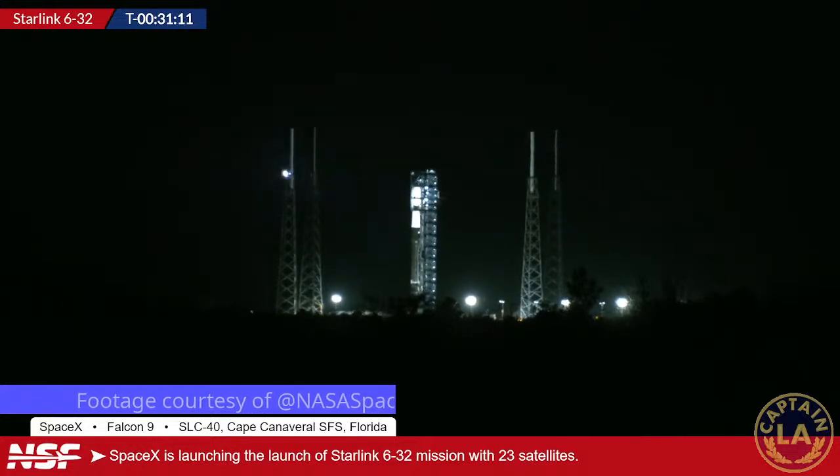Also, Sawyer, something that I wanted to talk about really quickly, because we mentioned this is B1058. This is the fleet leader for Falcon. This is going to be its 19th flight, which is breaking insane reuse records.